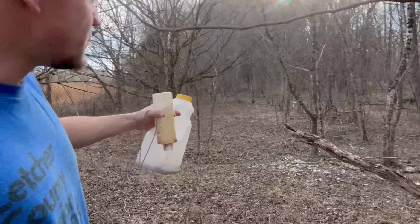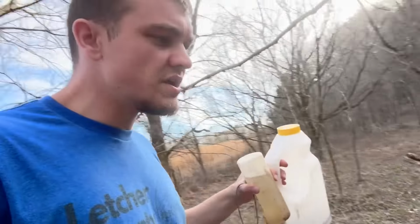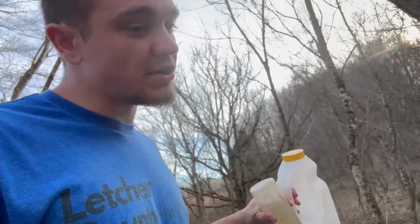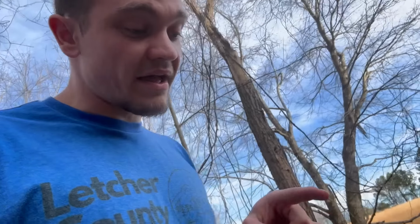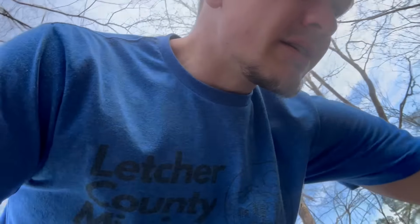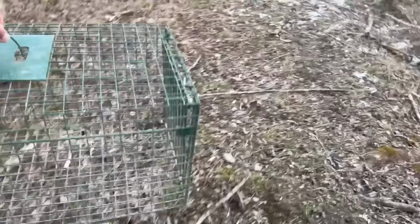Boom. And we also put up a chicken here. You can see all the feathers. We put up a chicken with a trail camera on it in the middle of the woods just to see what would happen. It got eaten, which is another reason why we're kind of wanting to do it here. If you've seen that video, you know what it is. It was a YouTube short on my main channel.